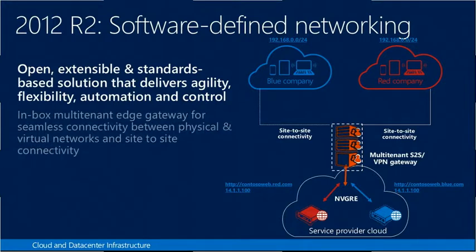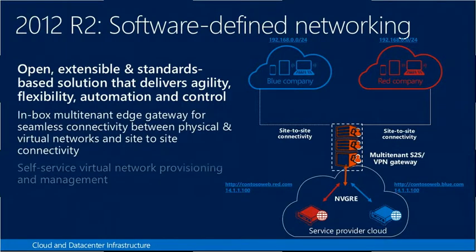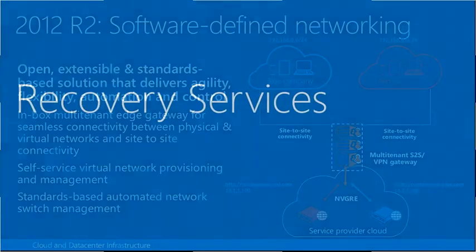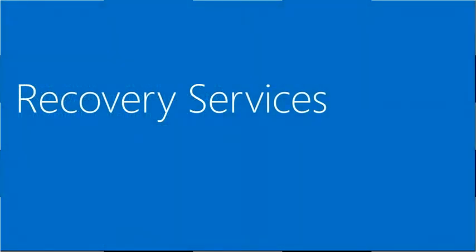So phenomenal stuff for software-defined networking. It's built in the box, a multi-tenant edge gateway to get you access to those networks. It also is self-service capable if you want to make new clouds and new capabilities with our System Center solution. And then finally, it's also standards-based. It's out there.